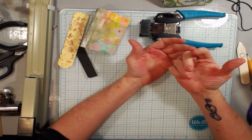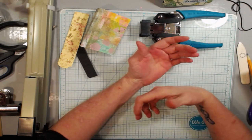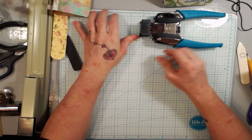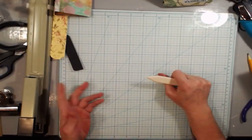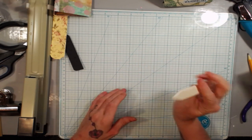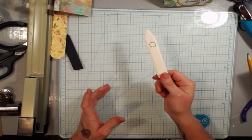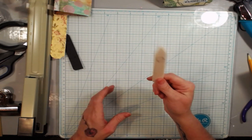Yeah, the die cuts from AliExpress are the exact same die cuts that any big company has, because AliExpress is where big companies get their dies from anyway. So when you buy something from, let's say, your favorite store, Sizzix, whatever, let's say they sell this, well, it's made in China. Nine times out of ten, the stuff is made in China. Probably 9.99 times out of 10, it's made in China.